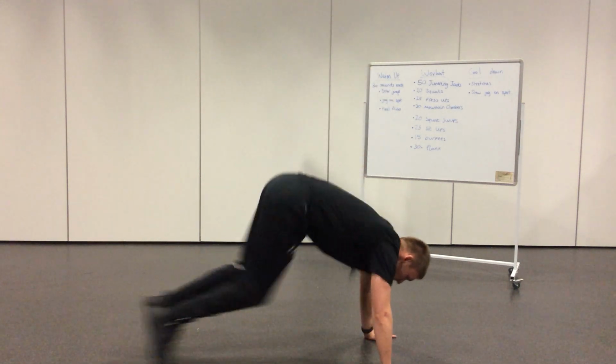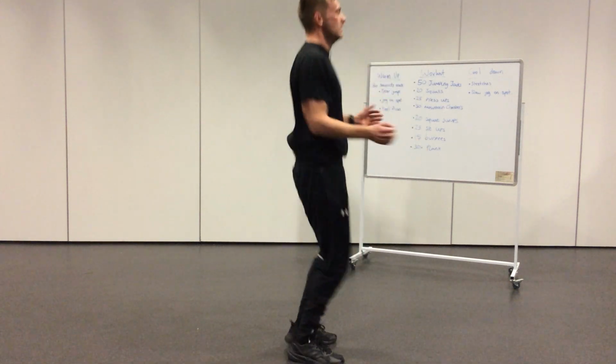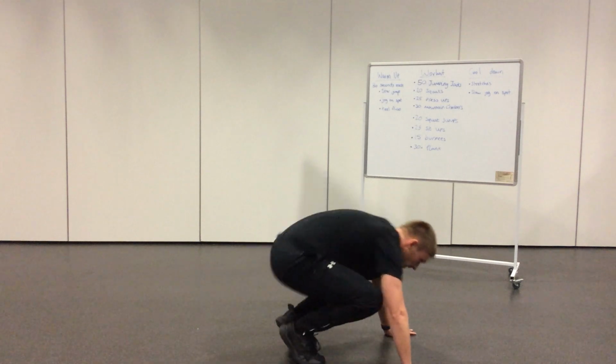Again, take your time. There's no rushing through these. The burpee is a very, very difficult exercise. It's used a lot in the army. So don't rush through it.